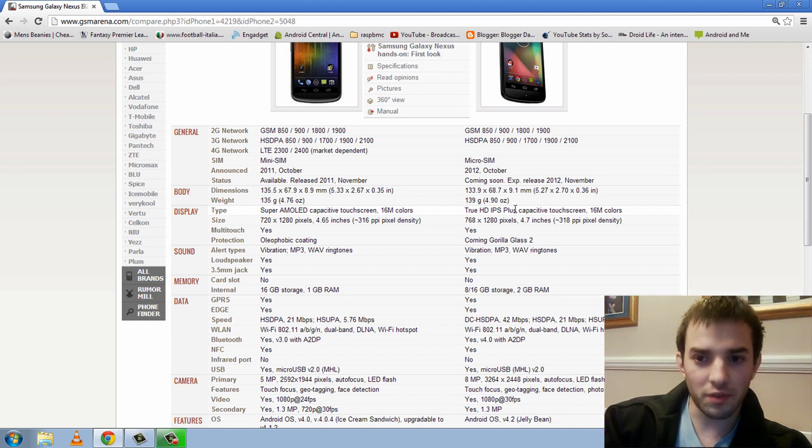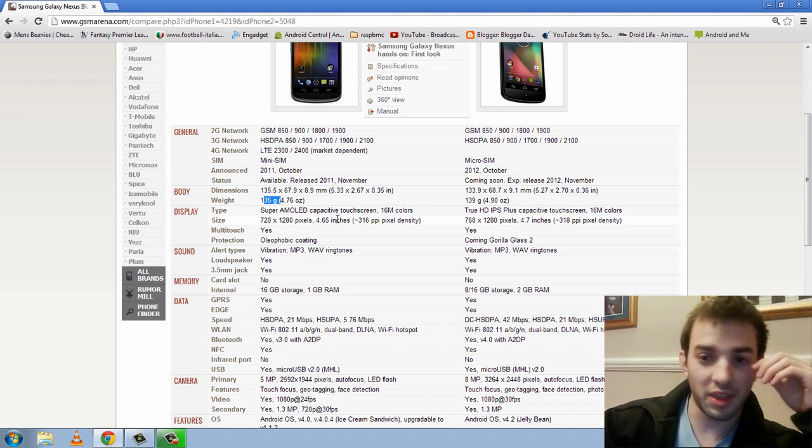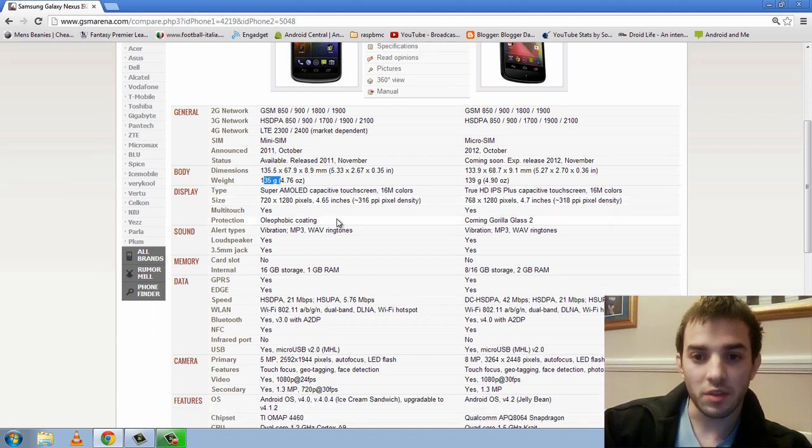Now in terms of dimensions, the Nexus 4 is thicker, 9.1mm versus 8.9, and heavier, 139 grams versus 135, than the Galaxy Nexus. So you're actually getting a heavier and slightly thicker phone. I mean, there's not much in it, probably you won't even notice it. But if you always want something thinner and lighter, this isn't going to be the phone for you because it is a bit bigger and a bit heavier. That's just the way it is.